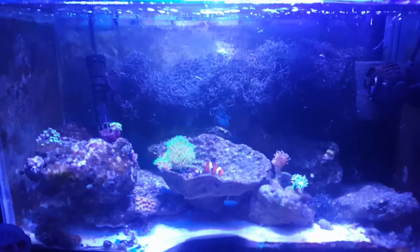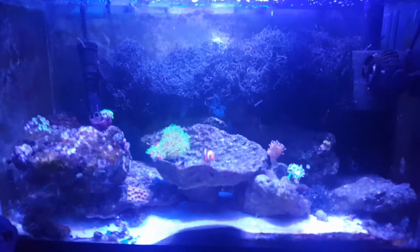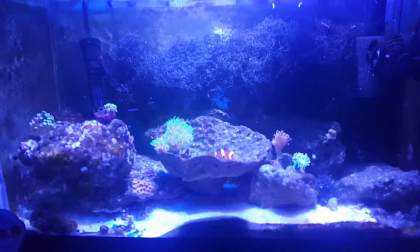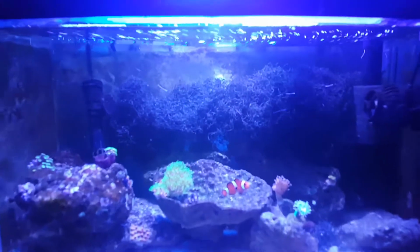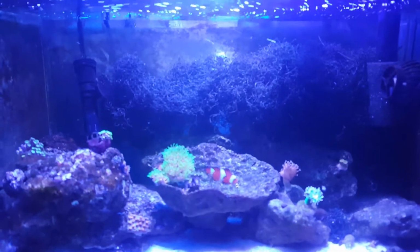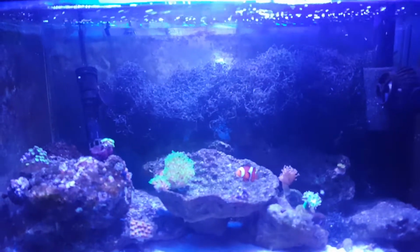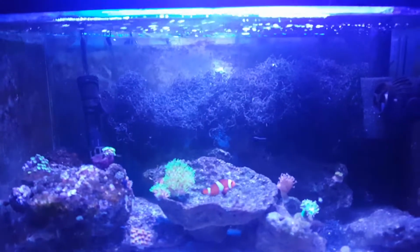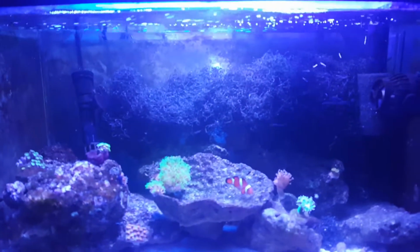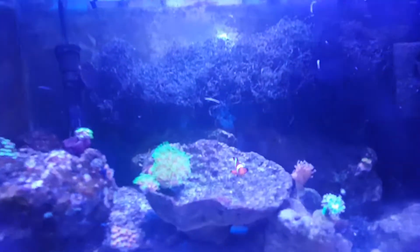Okay, so this is an update on my nano saltwater tank, a small reef system in a 10-gallon tank. To recap, there's a clownfish, a scooter blenny, and a handful of corals, along with about half a dozen micro crustaceans, hermit crabs, as well as some other small invertebrates, different types of worms, starfish, and I have macro and micro algae in here.